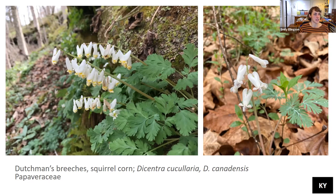This one on the left here is Dutchman's breeches. And you can tell it's called that because it looks like little pantaloons on a clothesline. And then squirrel corn here is named that because the underground structure has these little yellow bulblets that look like corn. But you can see this angle here is a lot different. So that's how in the field I can tell that this would be squirrel corn and this is Dutchman's breeches. Also, these leaves are much more highly dissected and thinner than the other.